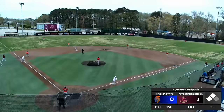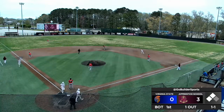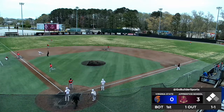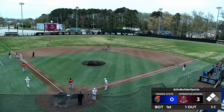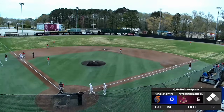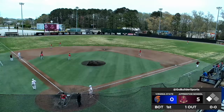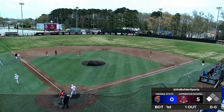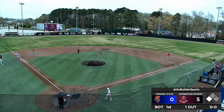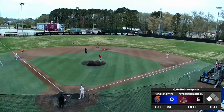And Barbosa drives that one into left center, or left field. 1 run is in, 2 runs are in. Barbosa's going to go for third. He's going to have to show off some wheels. And he makes it in there. So Barbosa with a triple here in the bottom of the first inning. That'll bring up Landon Turner.